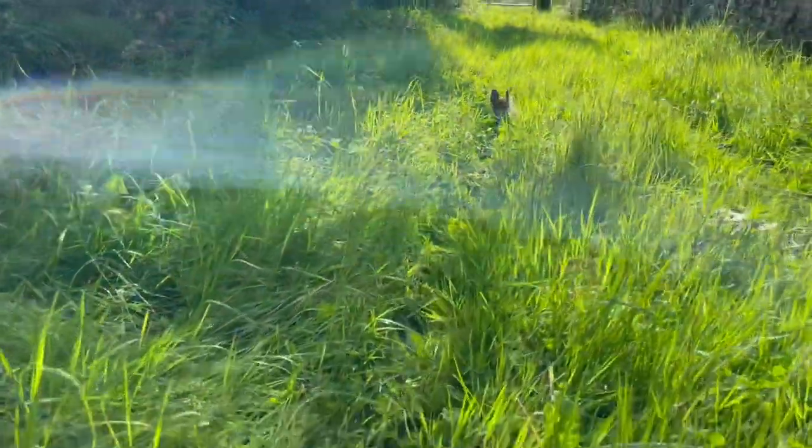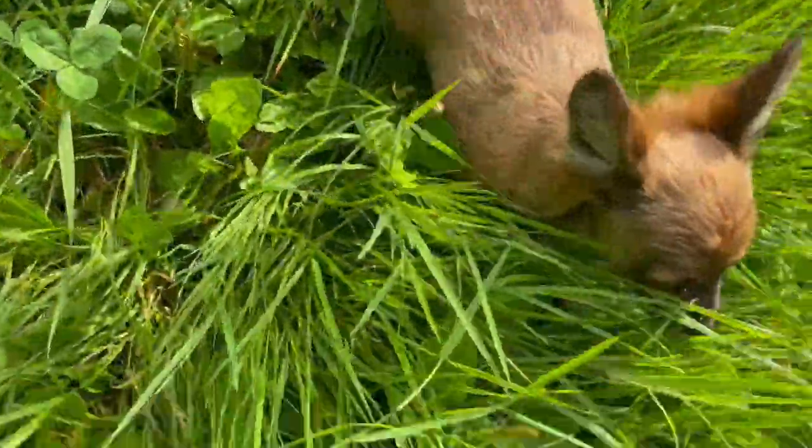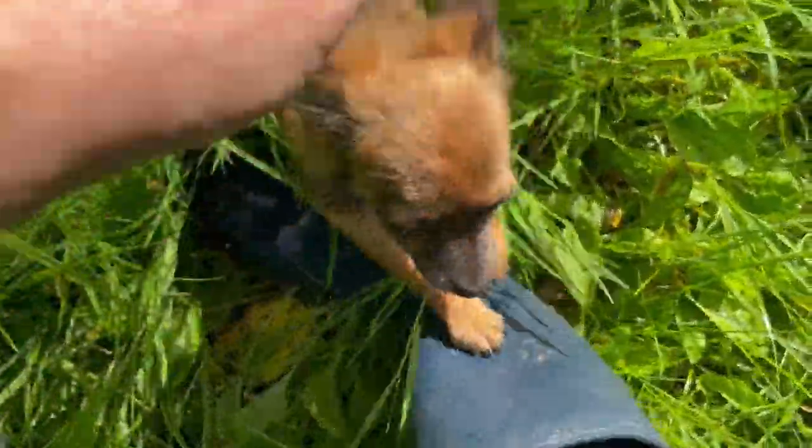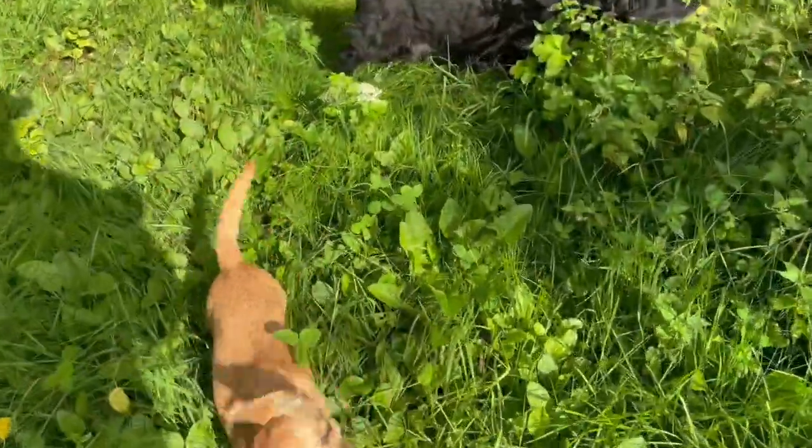Are you coming, puppy? Come on. Yeah, it's so high, isn't it? Yeah, clever pup.